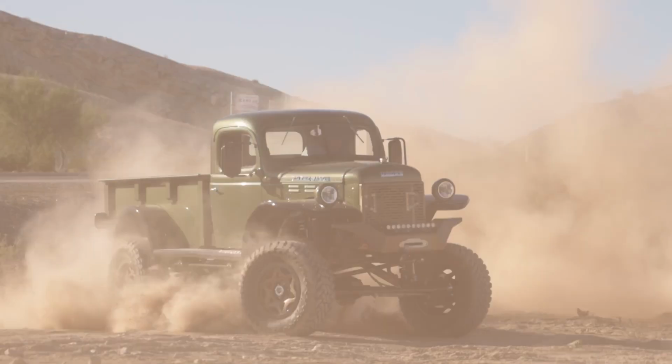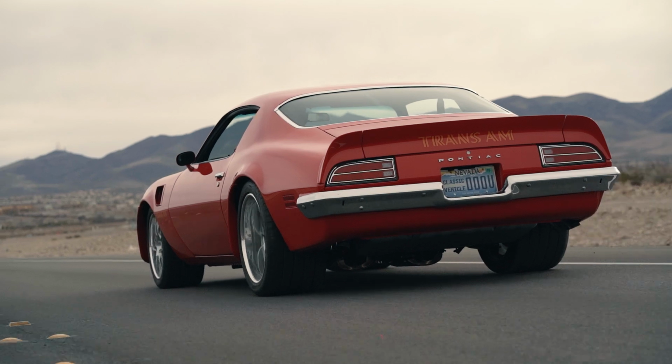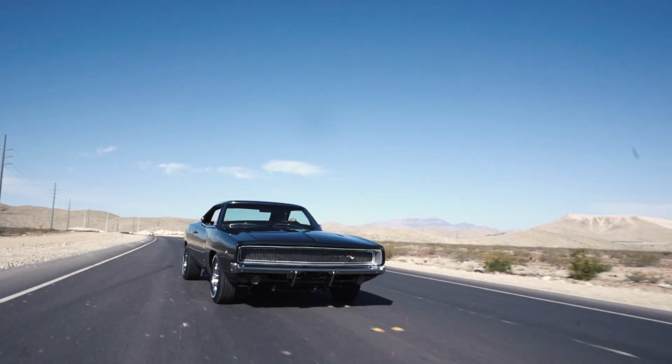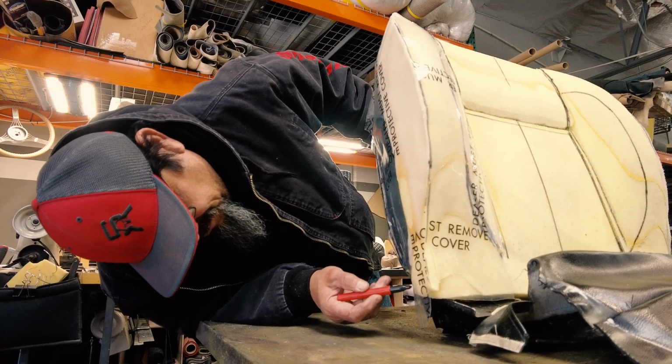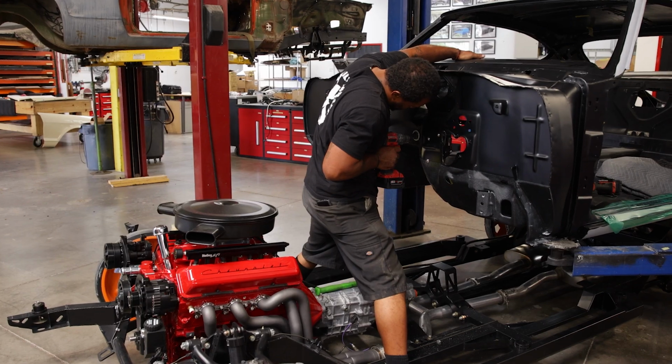We're about to show you all the cool projects we got going on in the shop today. Here at Divine One Customs, we specialize in full custom paint, full custom interior, and full custom classic vehicle builds.